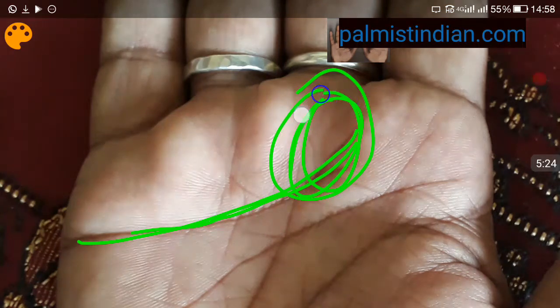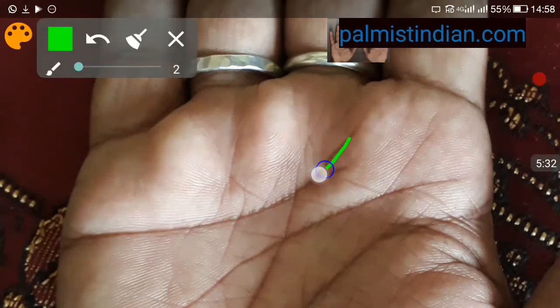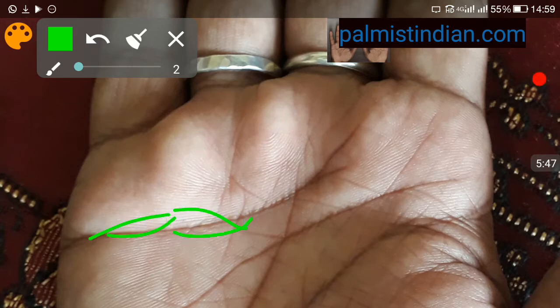Old men are basically more cautious, so he brings more caution to his relationships. And we see that the heart line is very distinct and clear. If the heart line was very messed up, it would be bad. If the heart line was broken, it is not a good indication. If the heart line has branches over it, as some people have, it means too much stress.